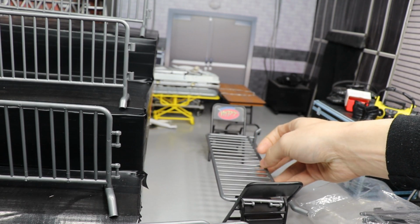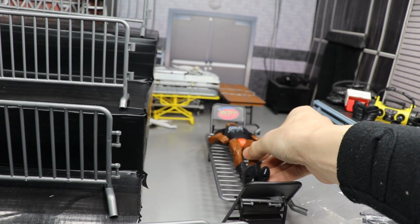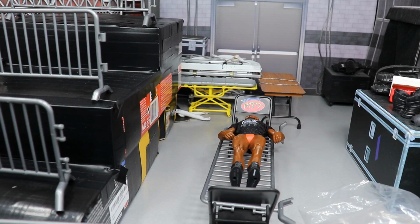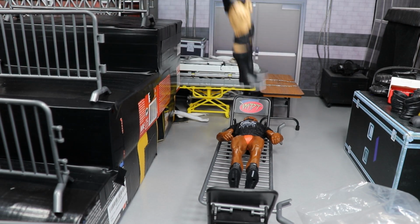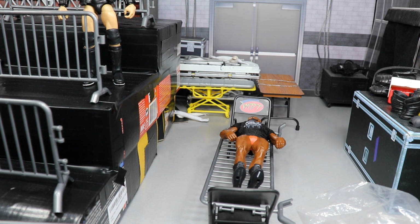And so then you take a figure. We'll take Ezekiel Jackson right here, and you just lay him on there, and then let's get it at a different angle right here. You got to get the dynamic angle, man. And then you have Finn Balor come up here on the crowd, and you coup de grace him right there, bro. That is freaking nice. That would definitely tear up somebody's back.